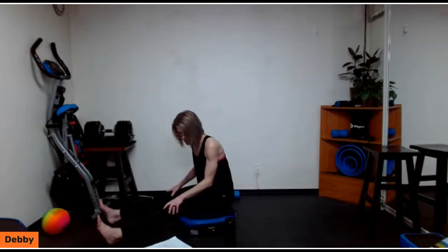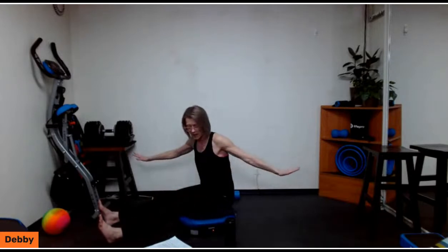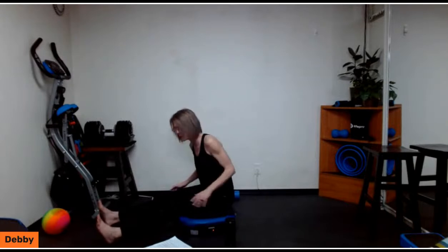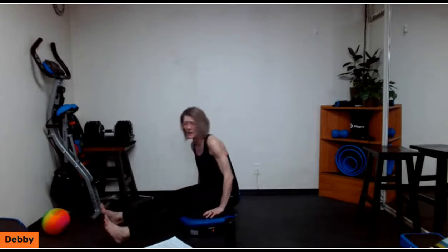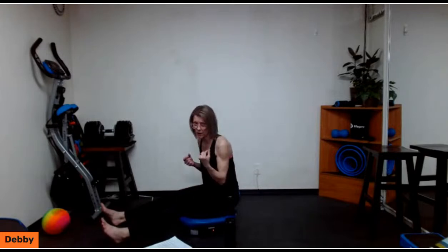1 in 2 have an intellectual disability, and 1 in 4 are also dealing with epilepsy. So I'm going to go to the epilepsy thing. It's a big precaution for a lot of vibration machines, but it is a precaution. It is not a hard stop. If you have epilepsy, yes, you can use a vibration machine, but you need to know what you're doing, and you need to understand your child's triggers. Or if you're an adult, you should know what your triggers are.